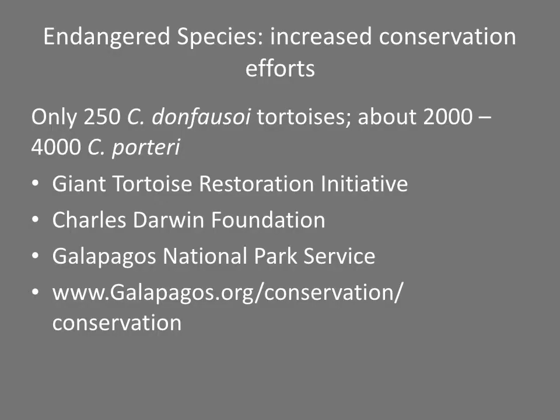This reclassification has implications on conservation efforts given that giant tortoises of Galapagos Islands are endangered anyway. There are only 250 living Don Fausto tortoises, and about 2,000 to 4,000 C. porteri tortoises. There are a number of foundations and organizations that support research and conservation efforts, and those are listed here. I invite you to visit those websites and find out a little bit more about these wonderful tortoises.